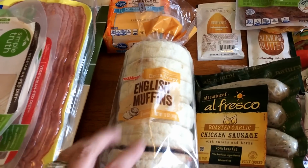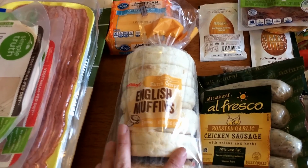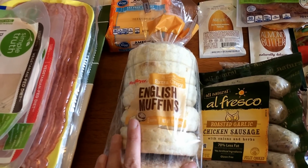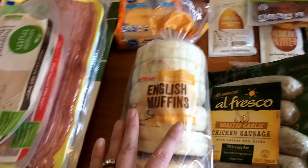getting the Thomas Light because they are 3 smart points. They were the lowest. I can't get the Healthy Life ones that a lot of people get for 2 smart points. I do not like the Thomas Light ones. They are chewy. Cannot stand them. So I thought I'll just do a 4 point English muffin if I have to.